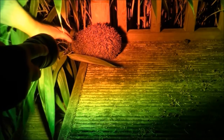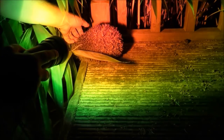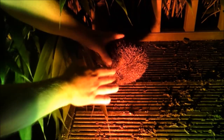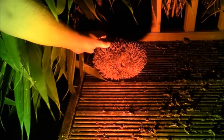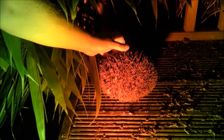Hello there, Mr. or Mrs. Hedgehog. You've been rolling about in the muck, dirty little devil. Look at that. Look at that as a defense mechanism. Absolutely awesome. Just rolls up in a little spiky ball. And although that looks extremely fat and quite cumbersome, they can't half move when they have to. They've got very, very long legs.